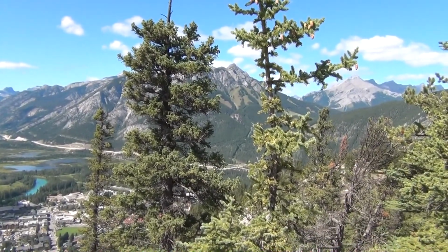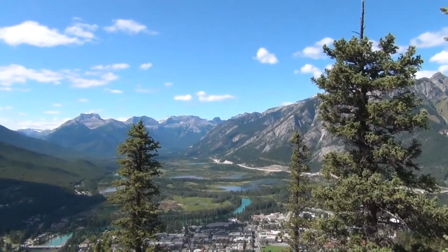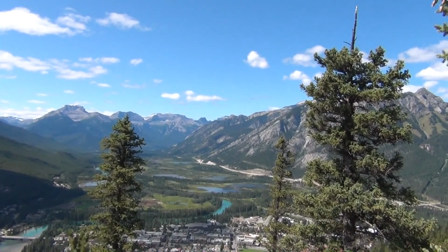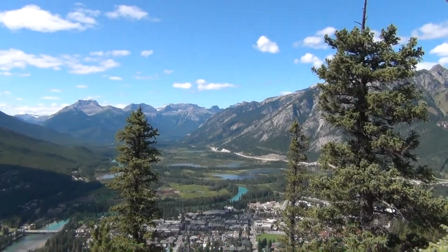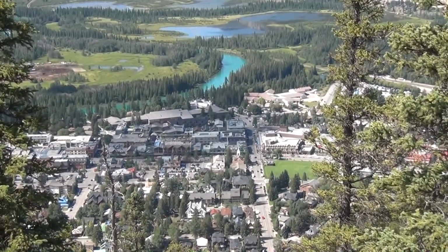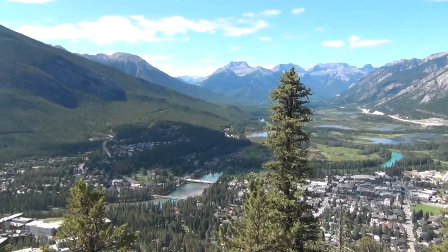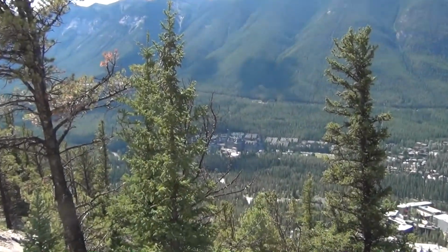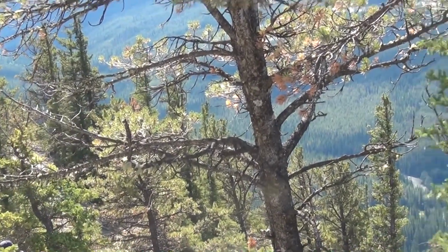Town site of Banff. See Highway 1 over there. Vermillion Lakes. Norquay over on the right. There's the street we walked up on to get here, right down there. That's Wolf Street. Banff Avenue and the Bow River. And the Banff Springs. Just around the corner is where you start seeing the golf course.